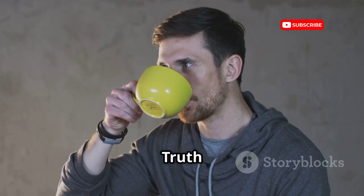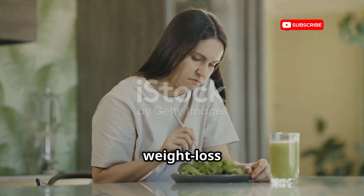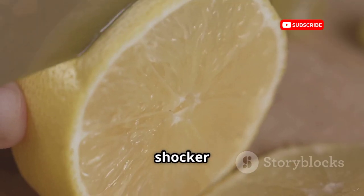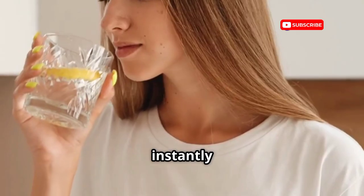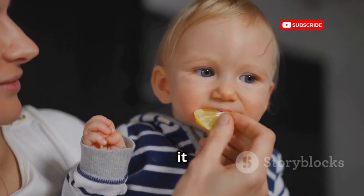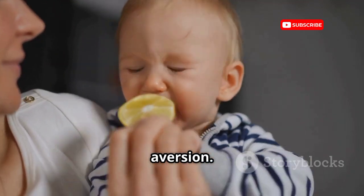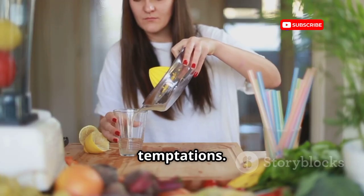Chapter 3, the shocking truth about cravings. Let's face it, cravings are the arch nemesis of any weight loss journey. But what if I told you this simple drink could help you conquer those cravings once and for all? Here's the shocker. The sour taste of lemon actually plays a trick on your brain, instantly curbing those sugar cravings that can derail your progress. Think about it. When you taste something sour, your brain associates it with unripe or spoiled food, triggering a natural aversion. This simple trick can be a game changer when it comes to resisting those sugary temptations.